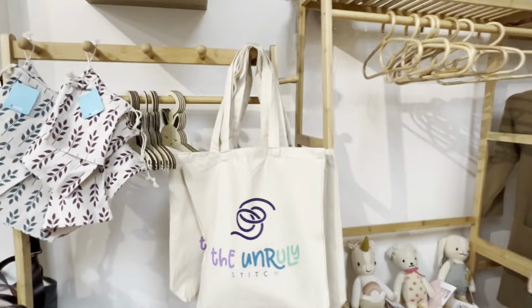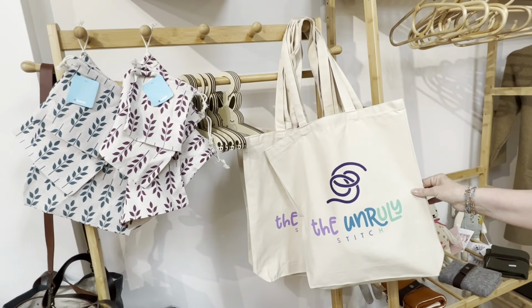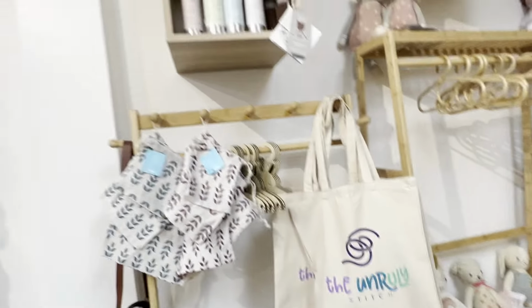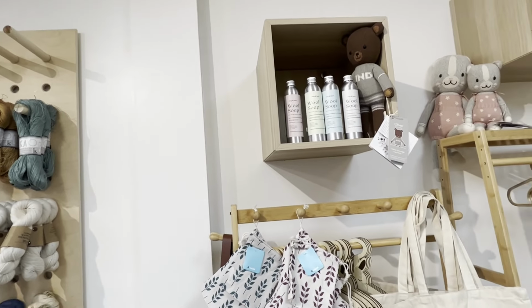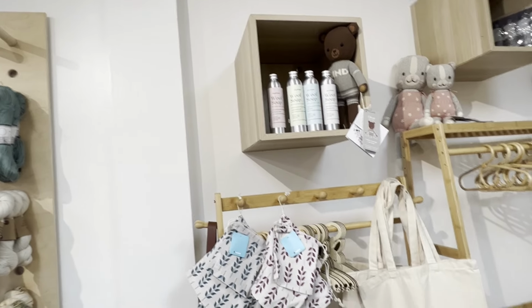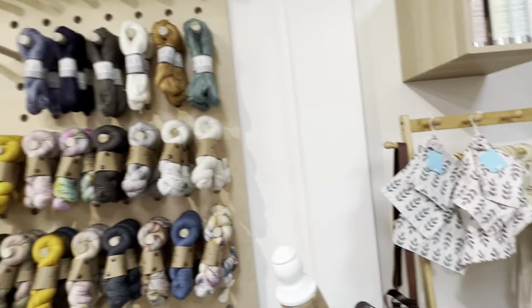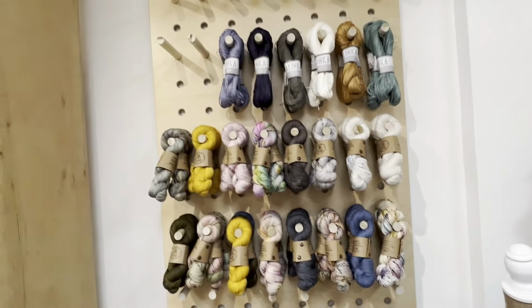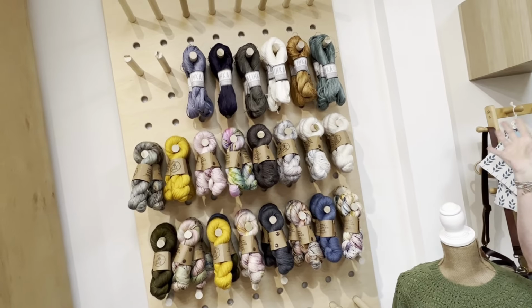I love your bags. The bags? The Unruly Stitch. This one is for you, Irina. Thank you. And the wool soap. Yes. We need stuff to block. Yeah. You know, I didn't block for many, many years. Oh, really? I block everything. I was afraid of blocking. Really? Yeah. And now it makes all the difference.